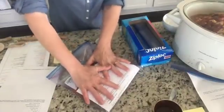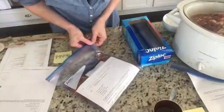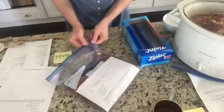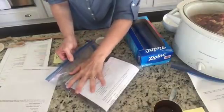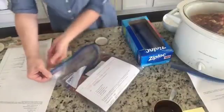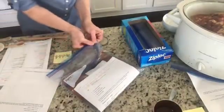Okay, y'all, I'm trying to get the air out. This whole idea of seeing how much freezer space I can. Doesn't it look yummy? Y'all, just imagine how easy in the summertime. All you have to do is literally thaw this out, throw it on the grill. You've got dinner done. It's super, super simple, super easy to do.